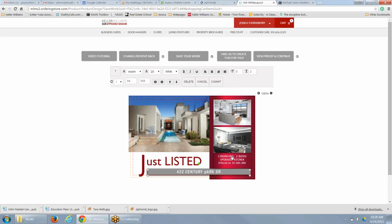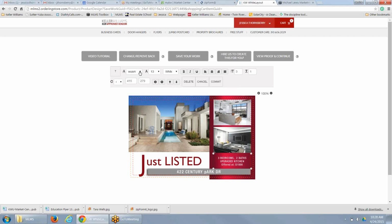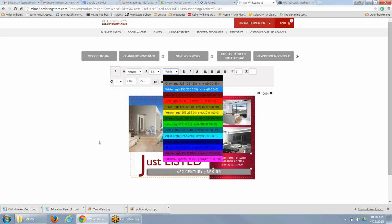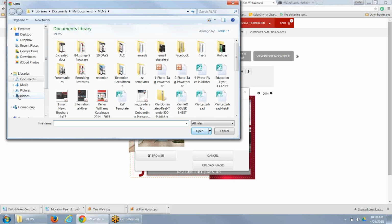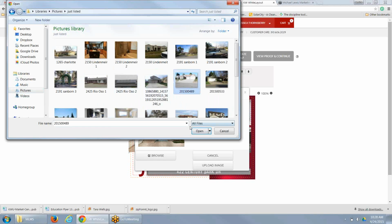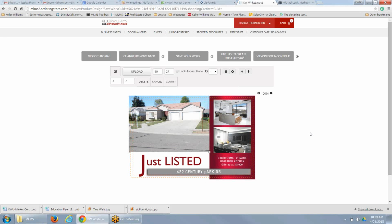So I changed that. You can change the features, whatever you want to change that to. Up here is where you can change the font for each of those text boxes, as well as the size and even the color of the letters. If you'd like to change an image, all you need to do is click on the image and click upload. And that will change the picture for you.